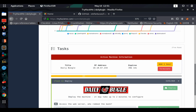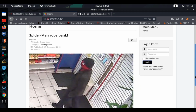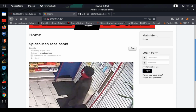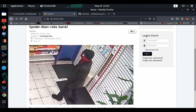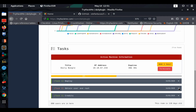First task is to deploy the machine and access the web server. As we can see, it's Spider-Man when we go to the website. Okay, so on the website, as you can see, it's the Daily Bugle, and we got some sort of login form right here. Now we can use SQL map to automate injecting SQL injection in the login form, but we're not going to do that.